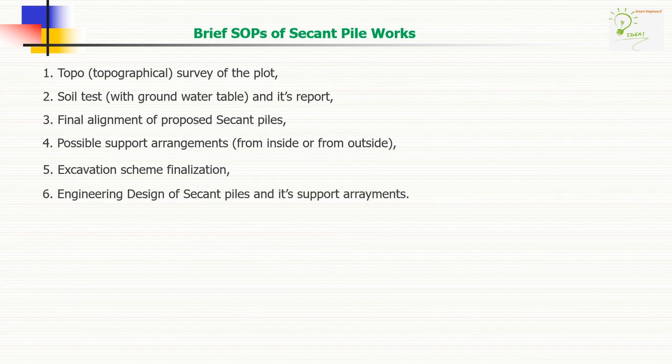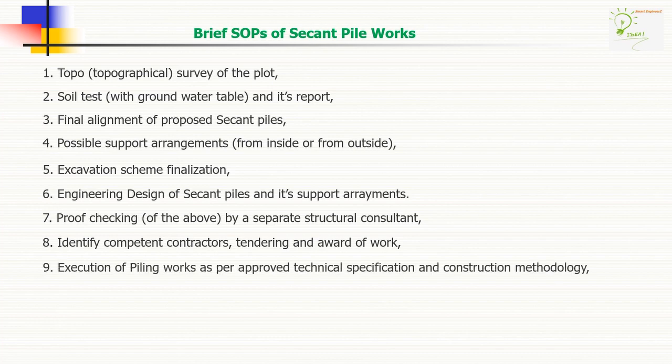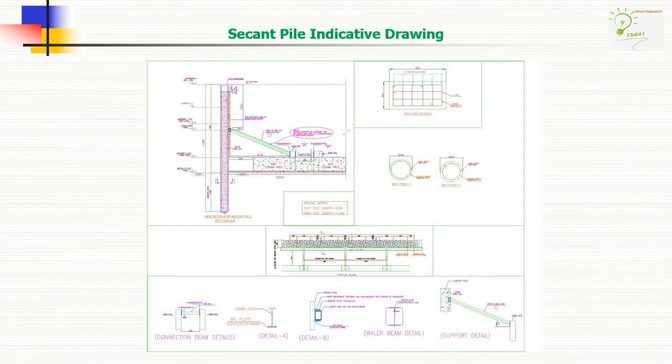engineering design of secant piles and its support arrangements, proof checking, identify competent contractors, and then tendering and award of work, execution of piling works, construction of cap beam and support arrangements. You can see an indicative drawing of secant pile.